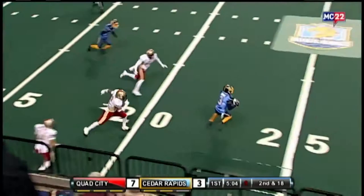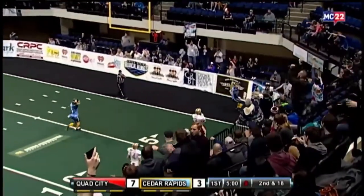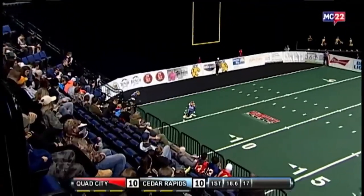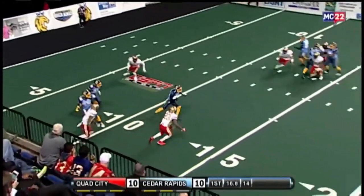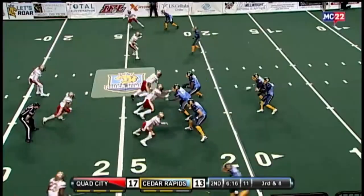Hallendeck from his own end zone, and it's caught by Wade. Sees the end zone, finds it. Six for Cedar Rapids. What a catch. Great read by Hallendeck to slice it between defenders. Jordan Smith puts it up for Gator, and here's Wade. Boy, how electric is short-term IR.